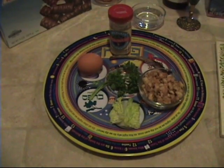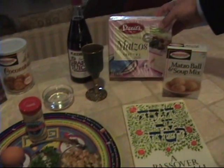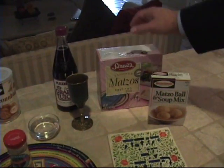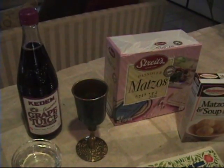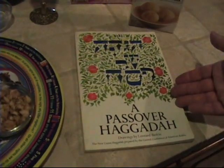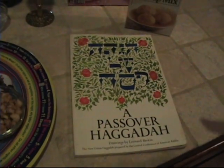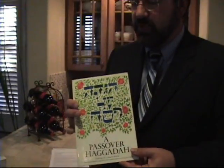We also have other symbols of Passover, of course. One would be matzah. The other would be wine, for there are 4 cups of wine. The story of Passover is told through the use of a special prayer book known as the Haggadah. There are so many varieties of a Passover Haggadah that you can choose from. This is one that we use at Congregation Ner Tamid, but literally there are 1,000 different Haggadahs, and all of them serve the same purpose, to tell the story of Passover.